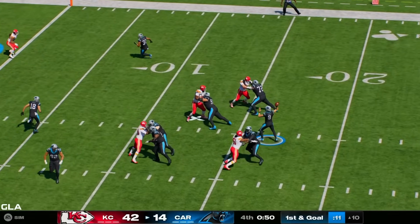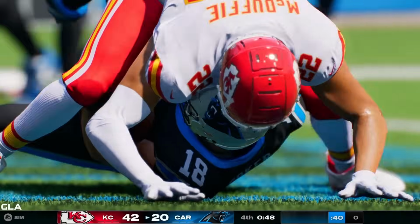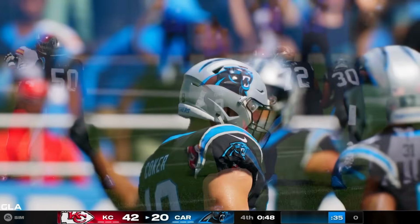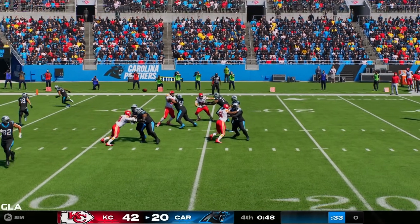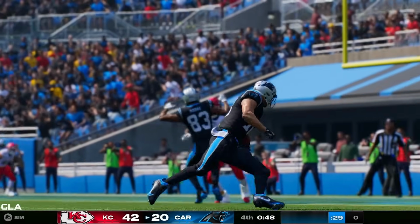Here is Young. And he's got his man in stride, complete. And he'll take this into the end zone. Touchdown, Carolina. From 10 yards out. And the Panthers are able to make some inroads here to that deficit.